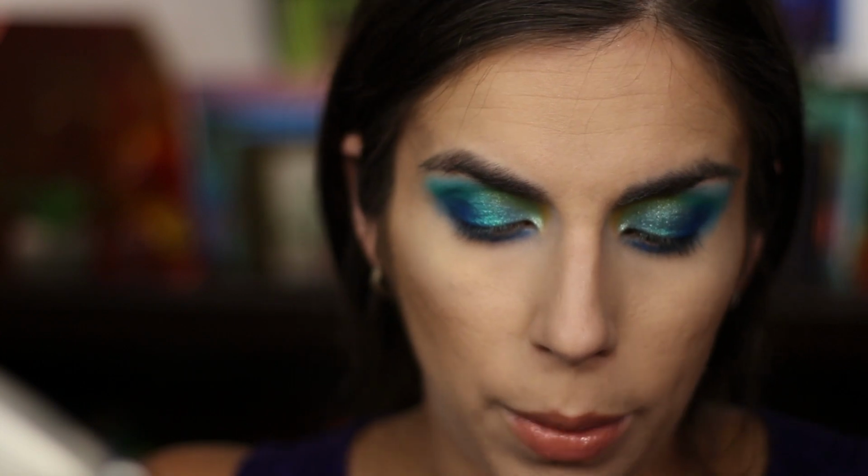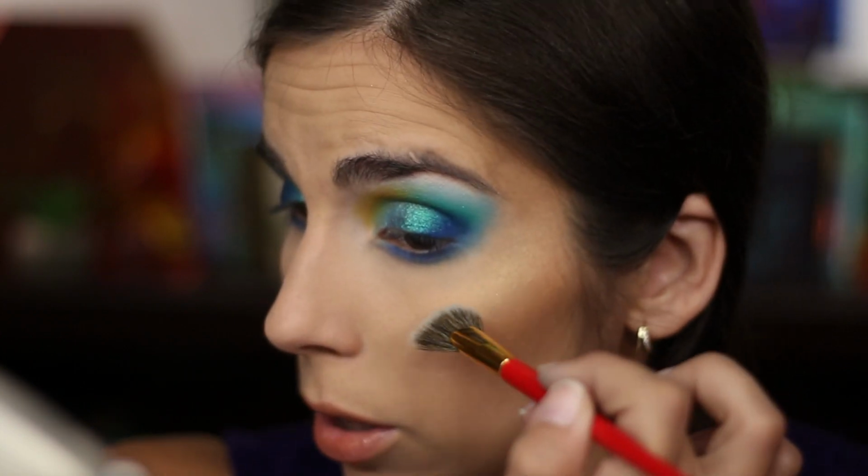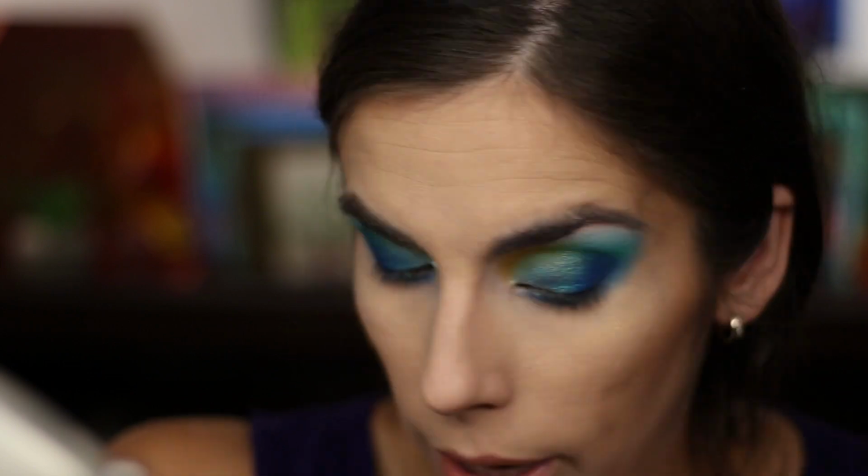Definitely is beautiful for the inner corner. This is Electric Unicorn. Maybe I should use that on top. Oh, we're just gonna do it. It's also from Give Me Glow. Just to lighten it up, maybe.